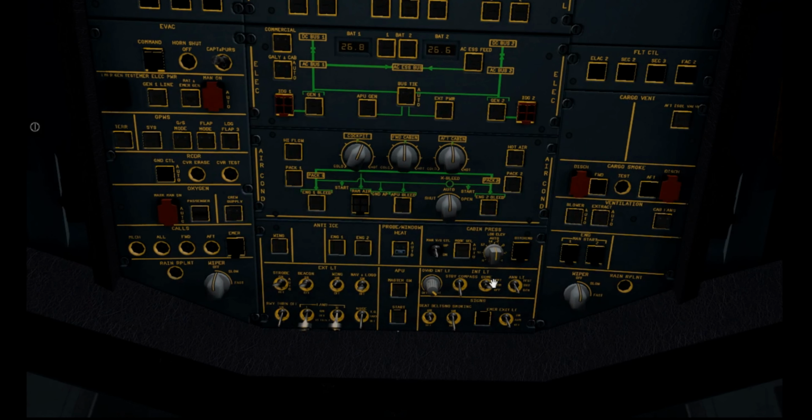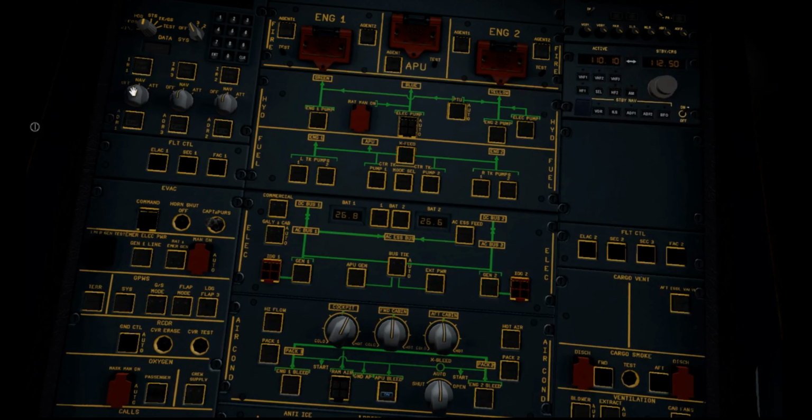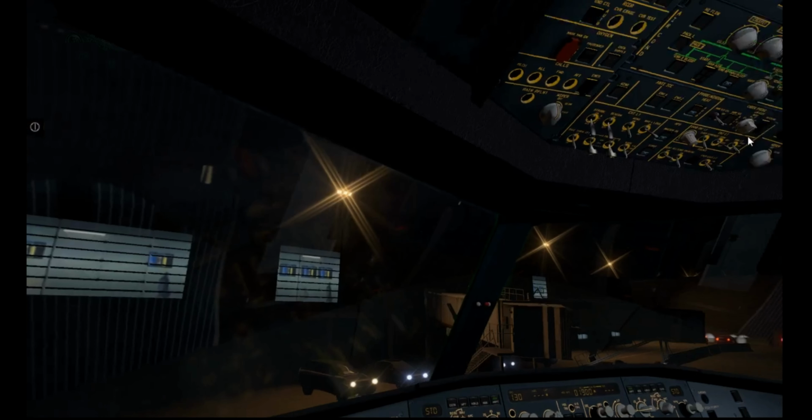And let's go ahead and go full dome lights and start the APU. Turn on the APU lead. Let's go ahead and go wing light off. Beacon light can go off. Strobe light can go off. And all the other lights are off. ADIRS can go off. Radios can go off. And the APU is starting.